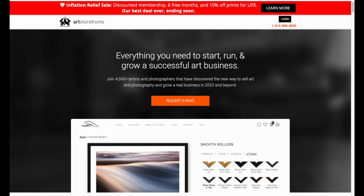So they have a built-in print-on-demand, framing options, blog, podcast, and more. As of March 2022, so just a month ago, they represent over 4,000 artists and 300 museums, art galleries, fine art studios, and photo labs that use their services. So I personally don't have any experience with them, but most of the reviews I'm seeing across different platforms are all pretty positive. You can request a demo, as you can see here.